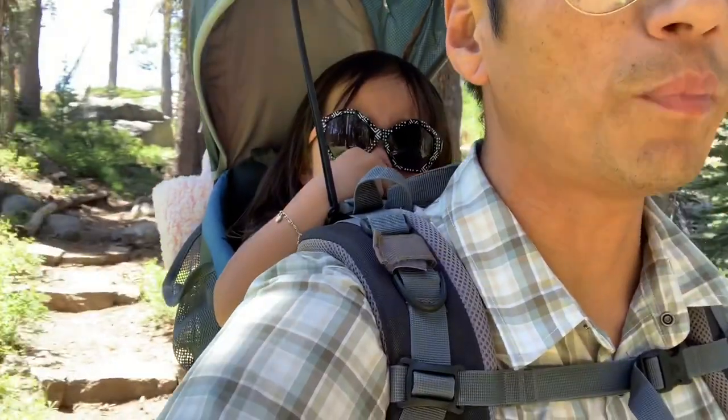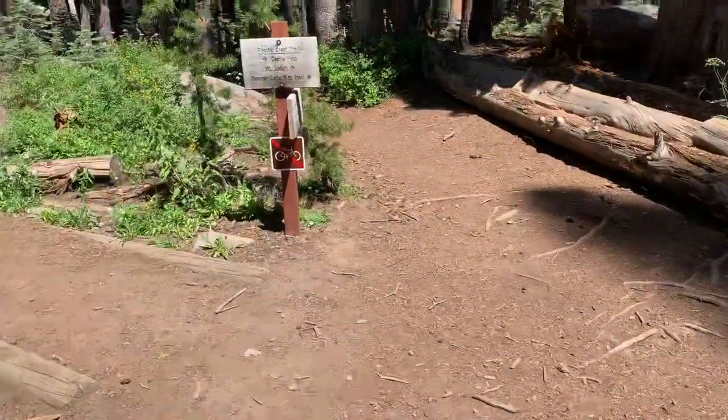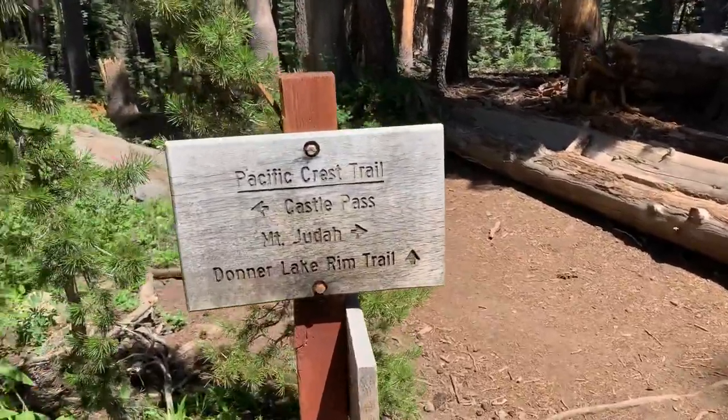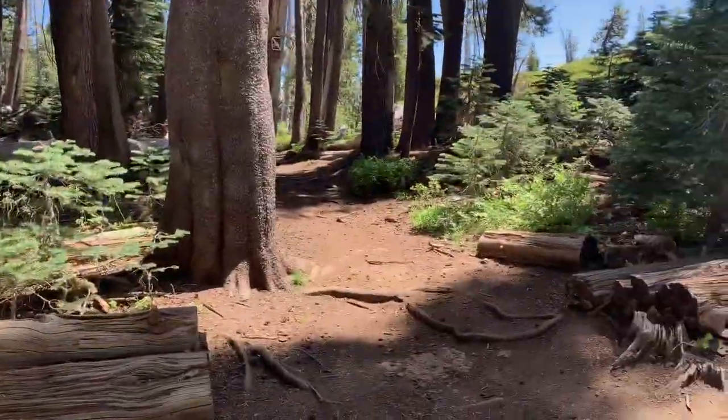Okay, so we are at a point where we're at a crossroad between the Pacific Crest Trail and the Summit Lake. So let's go ahead and take a look at this trail in front of us, between the Pacific Crest Trail and the Donner Lake Rim Trail. So if you look to the left, this will take you to Canada. And to the right, this will take you back down to Mexico.